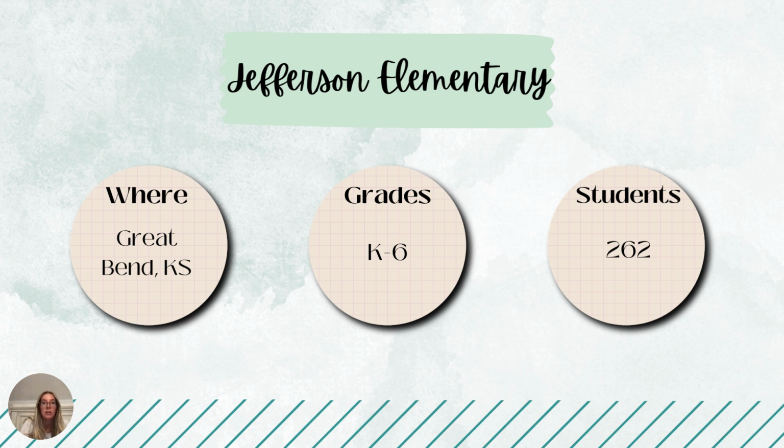We have grades K through 6, which is five-year-olds to 12-year-olds. And in the school right now, I know for sure we have 262 students, about to be 263 because I'm getting a new student.